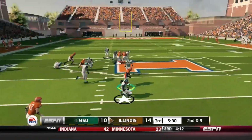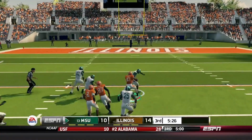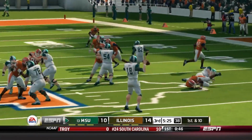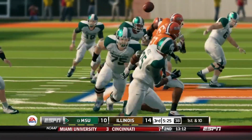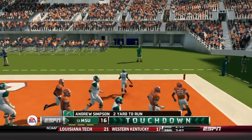The pass is intercepted by Logan as he laterals it on accident as he gives it to Green. And there Green goes all the way down as Michigan State will get a lucky play as it is another turnover for Illinois, the second of the game. Here we are on third and goal after the mistake. Here is Simpson. He's going to march his way to the end zone for the touchdown.